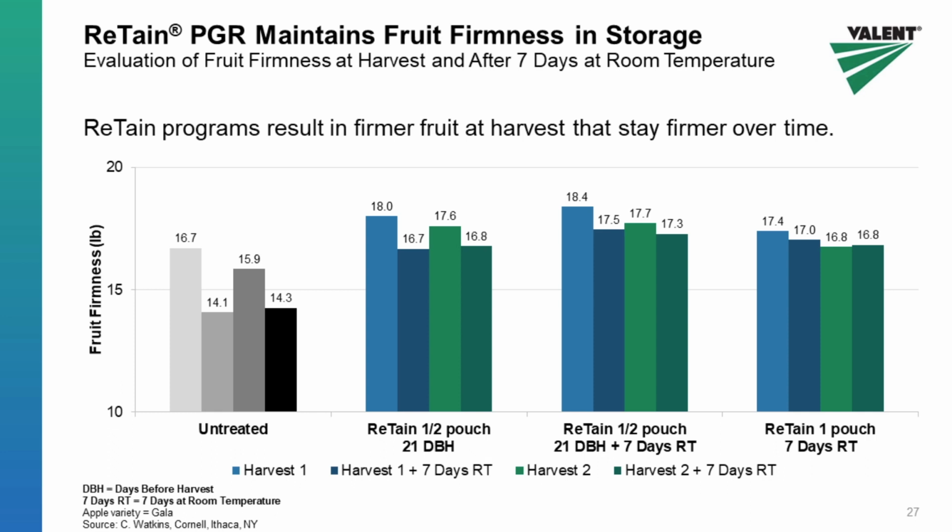So within each set, the first bar going from left to right is fruit firmness at the first harvest. The second bar is fruit firmness measurements taken after being stored at room temperature for 7 days after the first harvest. The third bar is fruit firmness at the second harvest, and the fourth bar indicates fruit firmness measurements taken after being stored at room temperature for 7 days after the second harvest.